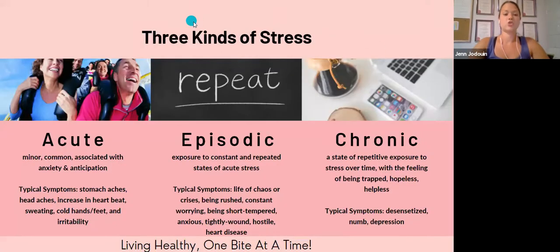So there's 3 different kinds of stress: acute, episodic, and chronic. So acute is a minor source of stress. It's common. It's often associated with anxiety and just anticipation of things. Likely the majority of us, if you're experiencing stress for back to school, this is likely what you are experiencing right now, likely what you're feeling. So typical symptoms would be stomach aches, headaches, an increase in your heartbeat, sweating, cold hands and feet, or irritability. And this is actually the kind of stress that you experience when you're on, say, like a roller coaster. So it's not always a negative response to your body. Sometimes it's in response to something positive or exhilarating in your life.